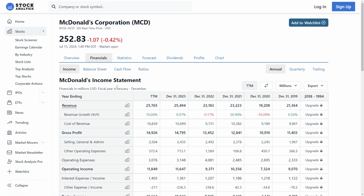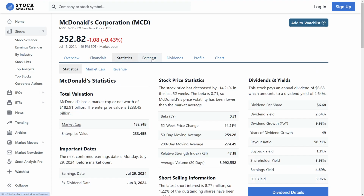The revenue is high. Looks like they are growing every year. Looks like their profit is growing as well. Their next ex-dividend date, it looks like it did just pass last month. So it's not going to be for a little bit before they go ex-dividend again. But definitely keep an eye out for that.